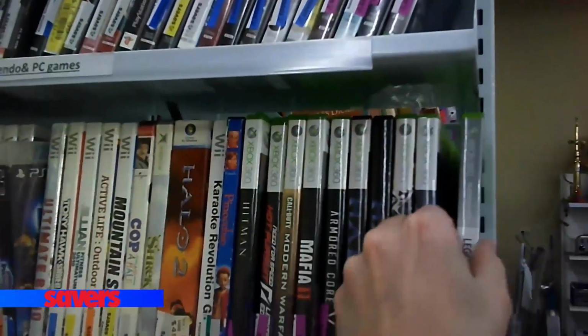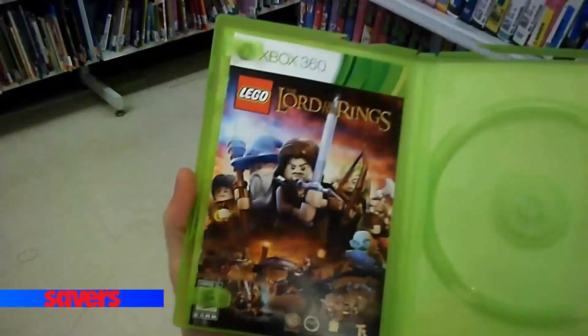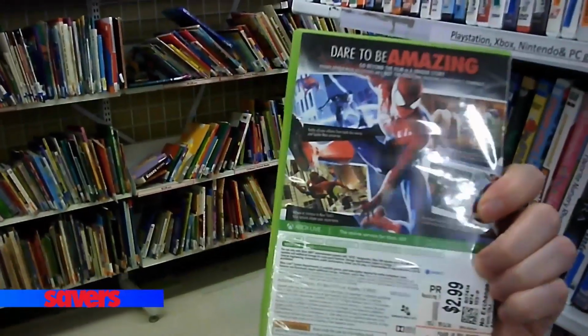Here's Lego Lord of the Rings. This is, in my opinion, the best Lego game ever made. We've talked about it before, so I'm not going to go into much detail about it now. But if you haven't played it, definitely pick it up. Here's one you don't see all the time, The Amazing Spider-Man 2. I actually recently found the PS4 version of this at a pawn shop.